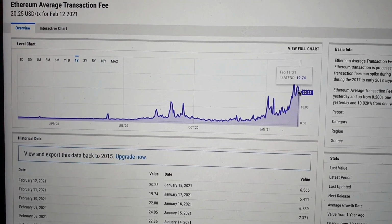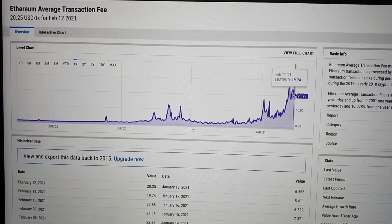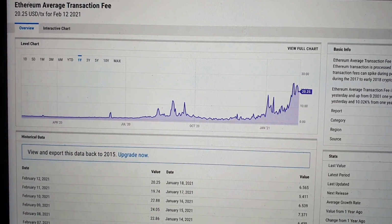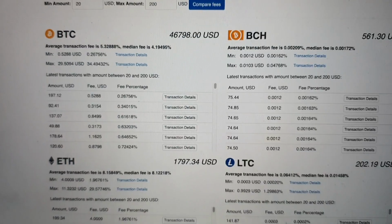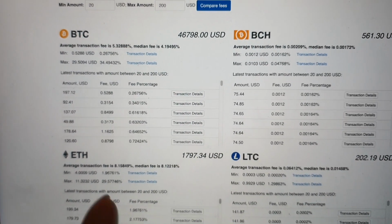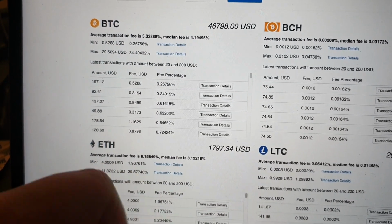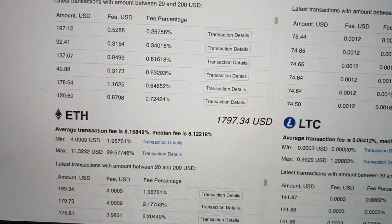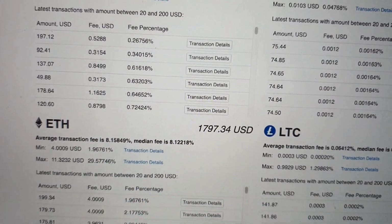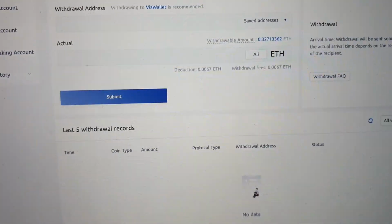Anyways, go to widecharts.com. Ethereum average transaction fee for today. Yeah, it's grown quite a fair amount. So if we look at the past day, we went to cryptofees.net, and the average Bitcoin fee is 5.3, with the median being 4.1. And for Ethereum, the fees are pretty high, 8.1 and 8.1. But not much we can do. It is what it is.